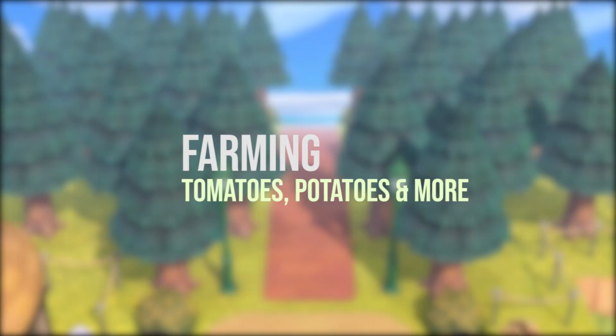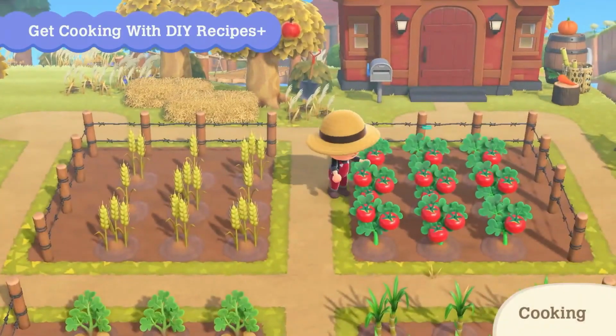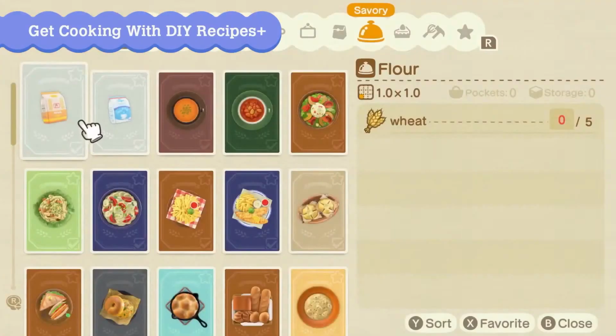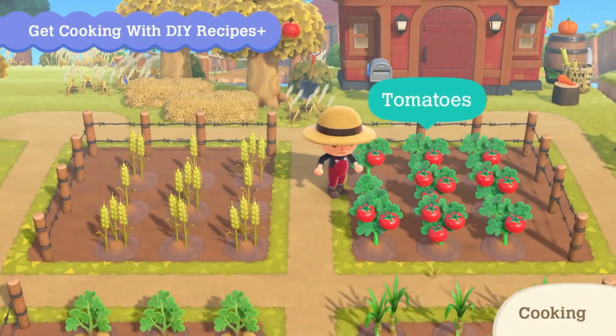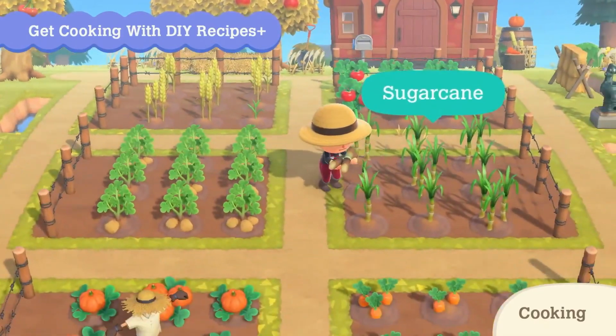Farming is officially here! We can now grow all sorts of plants. So far, the Direct has shown us the pumpkins we already have, but a few new fun ones as well. Wheat and sugar, as seen both growing and in little bags in your inventory to cook with. There's also new vegetables like tomatoes, carrots, and potatoes.